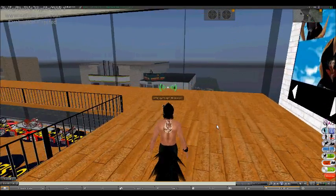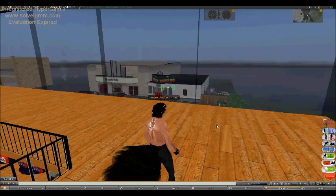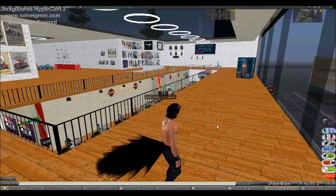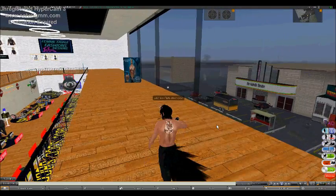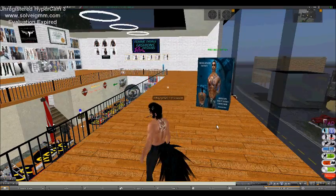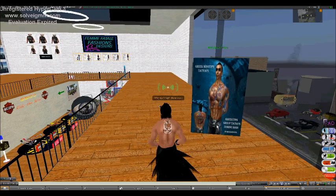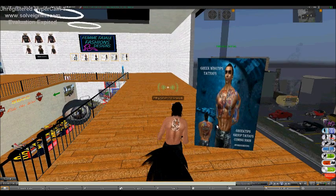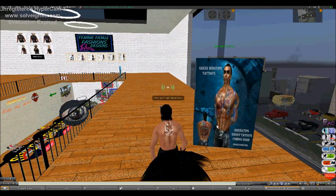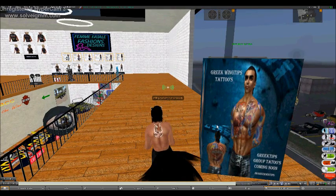Let's see what this blue box is over here. Oh, they're selling some shirts too. Betty Boop shirts. Betty Boop biker shirts. So a lot of the stuff you see in real life, you'll see here. Betty Boop biker things, the latest types of bikes you'll see in Second Life.